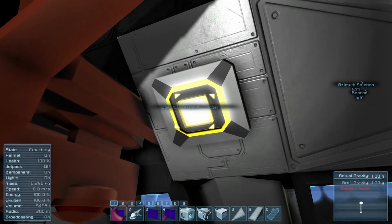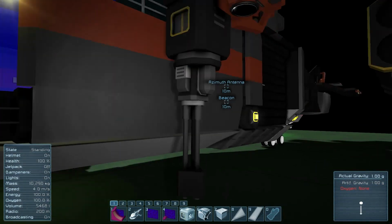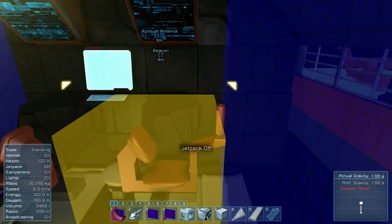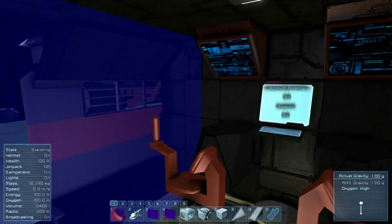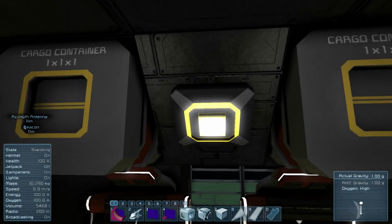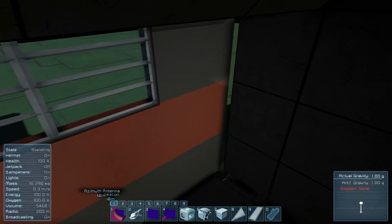Alright, what do you do? Open, close, doors. Here we go. Ooh, that's a cool idea. Alright, so what do we got in here? Got some SNCN tiny seats for support. And then our main area here. That is a really, really cool idea. I love it. I love that.